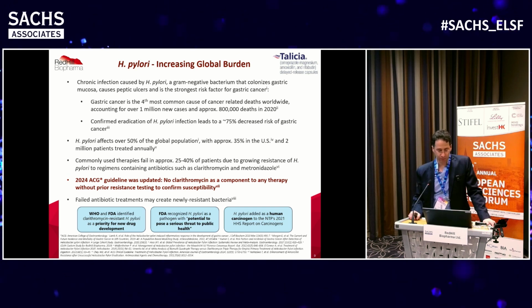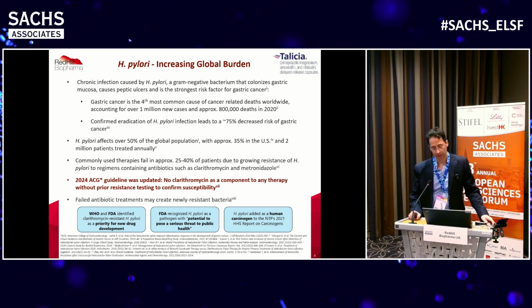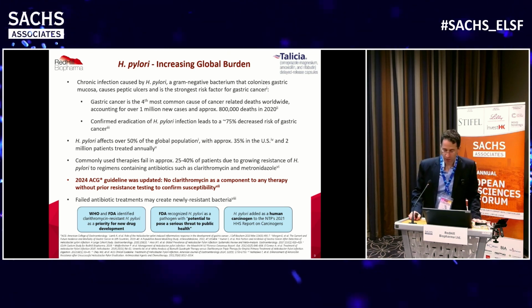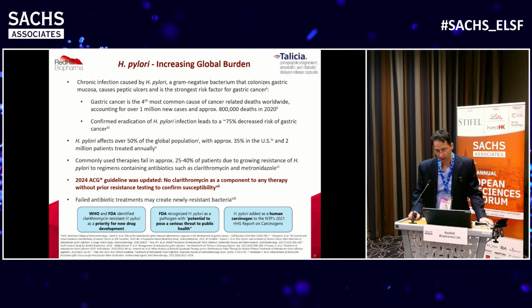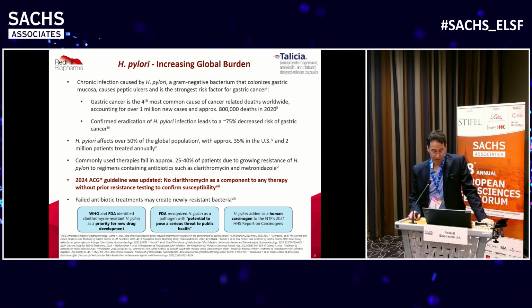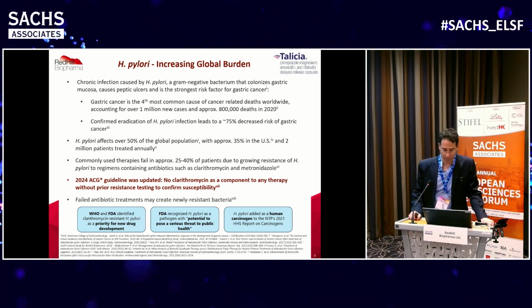So gastric cancer is the fourth most common cause of cancer-related deaths worldwide. And it's been shown that if you can eradicate H. pylori, you can reduce gastric cancer death by 75%. And that is very important because it really is a public health concern. You see here at the bottom, the FDA has recognized H. pylori pathogen as a potential serious threat to public health, which is also how we were able to get certain regulatory exclusivities. And both the WHO and FDA have identified clarithromycin-resistant H. pylori specifically as a priority for new development.